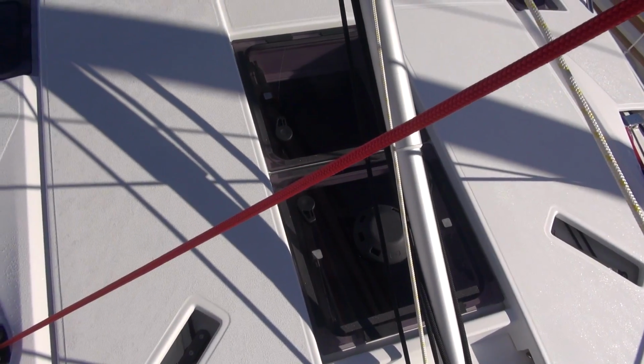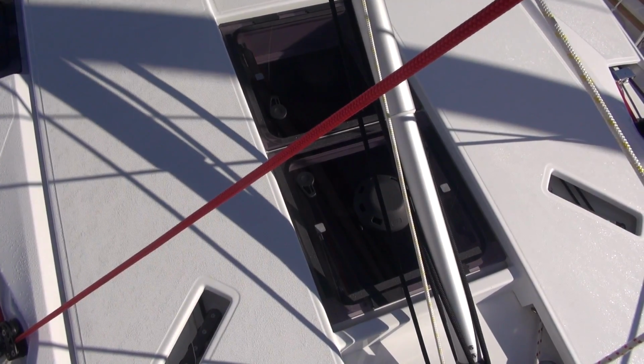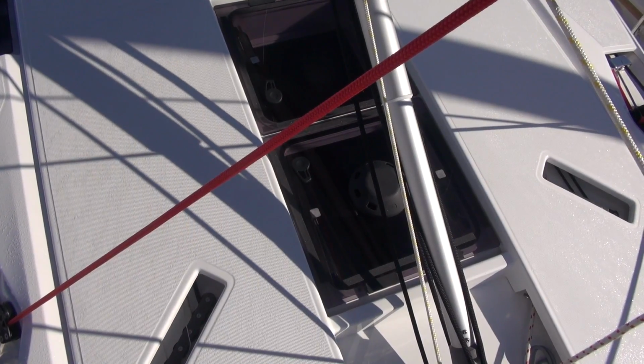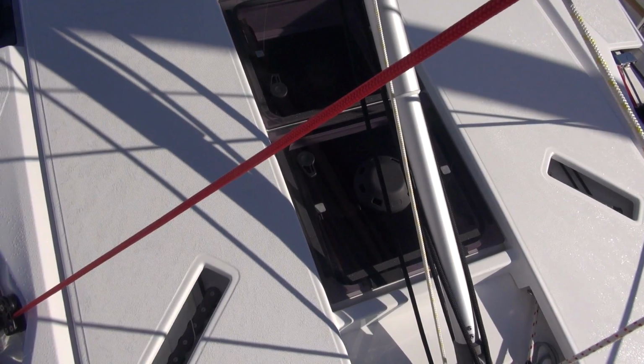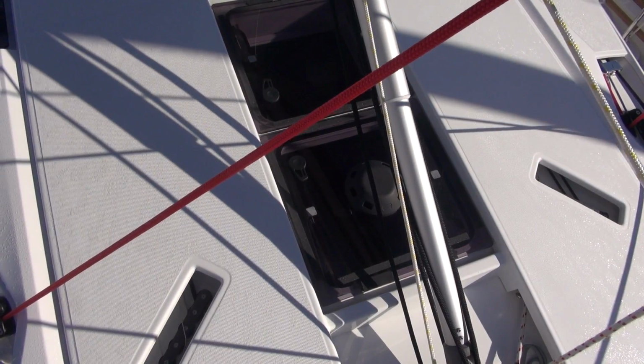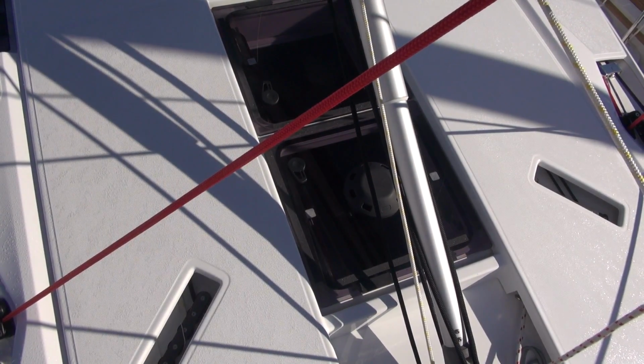The boat has two midship hatches. One opens forward, one opens aft. It's a great way to get ventilation into the cabin. These are custom made by Lumar. The forward one also has a Lumar ventilator on it. And they're available in black and silver, and particularly with these boats, they're black and they look really good.